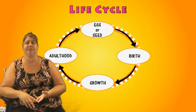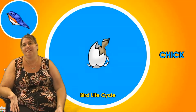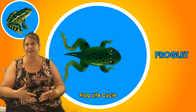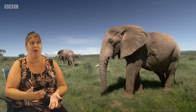The second one we look at is structure and function and information processing. And again, I know that sounds really scary, but it's really not. Really what that's looking at is animals and plants and how they use the adaptations they have in order to survive, in order to find food, in order to reproduce. What are those special things about them that help them to survive in this world, right? So why do elephants have trunks? Why do birds have beaks?